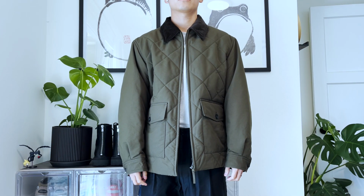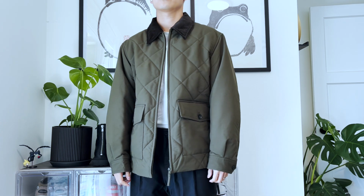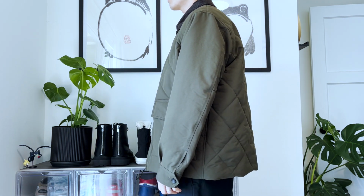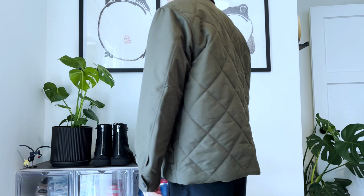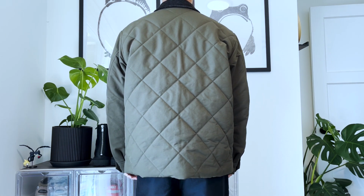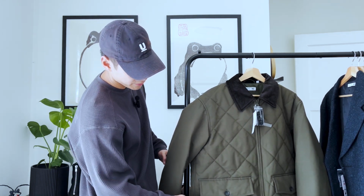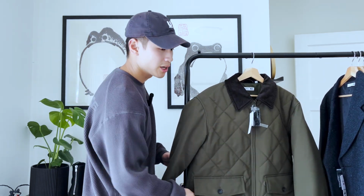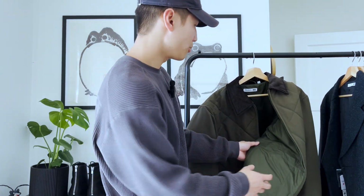The fit of this piece is definitely very oversized, which took me by surprise. I could definitely do a size down on this one. I expected it to fit more like a regular work jacket where it fits kind of more near the hips, but this one went way below that, probably toward my mid-thigh. The jacket also has 2 front pockets with these buttons that also have a side entry for your hand, which is always nice to have. It also has 1 interior pocket, which again, always nice to have.